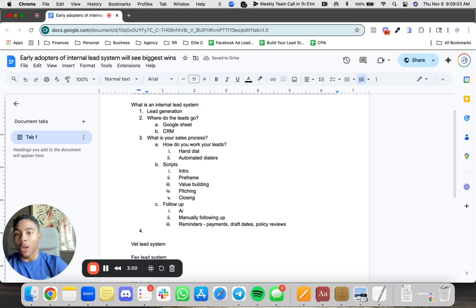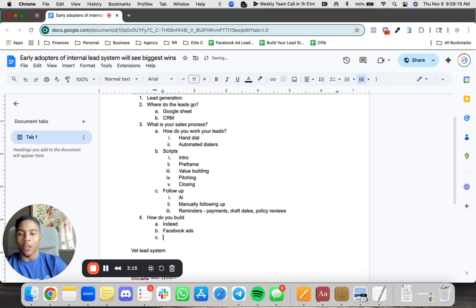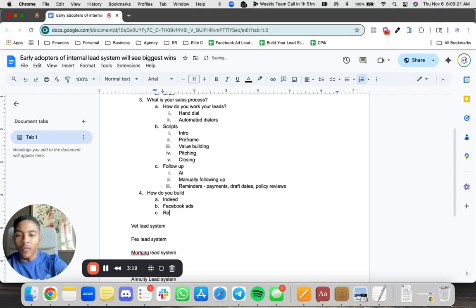So you are getting leads. Step one is lead generation. Step two is where did leads go? Step three is what is your sales process? Step four is how do you build? So then it's like, are you using Indeed? Are you using Facebook ads? Are you using recruiters, so you're paying for somebody? Or are you doing referrals? Is it your social media? It's like, what are you doing to actually get these clients in? And how are you building your team? How are you gaining momentum?